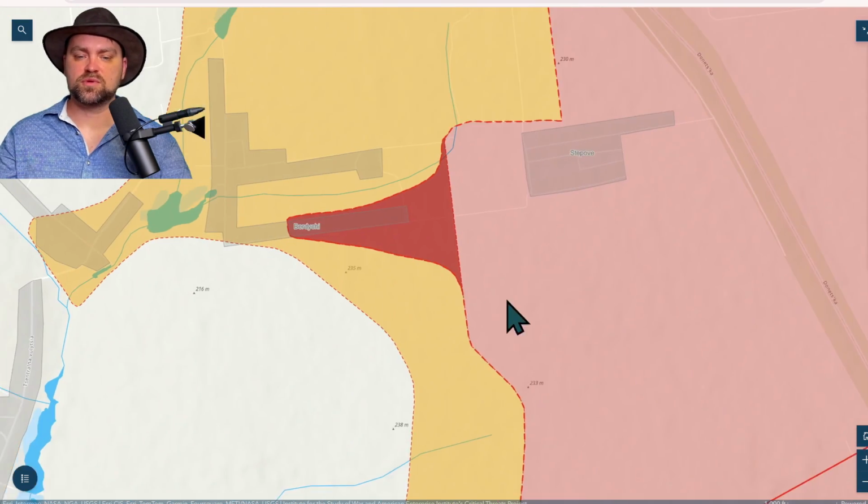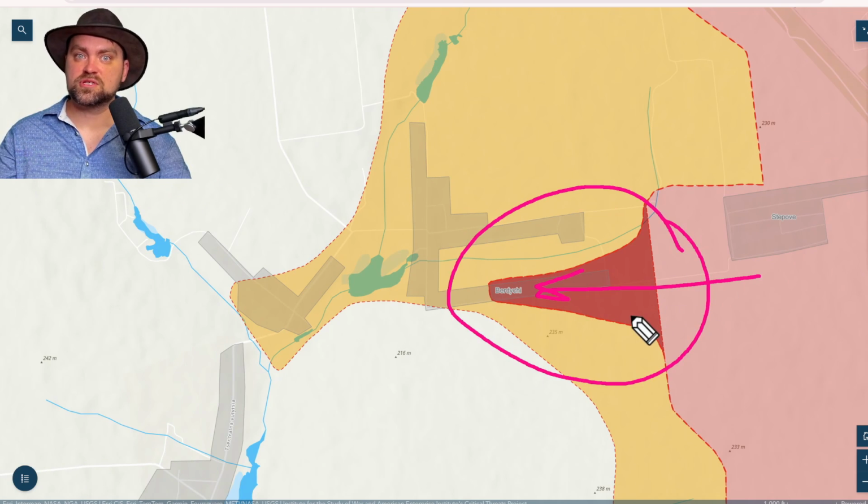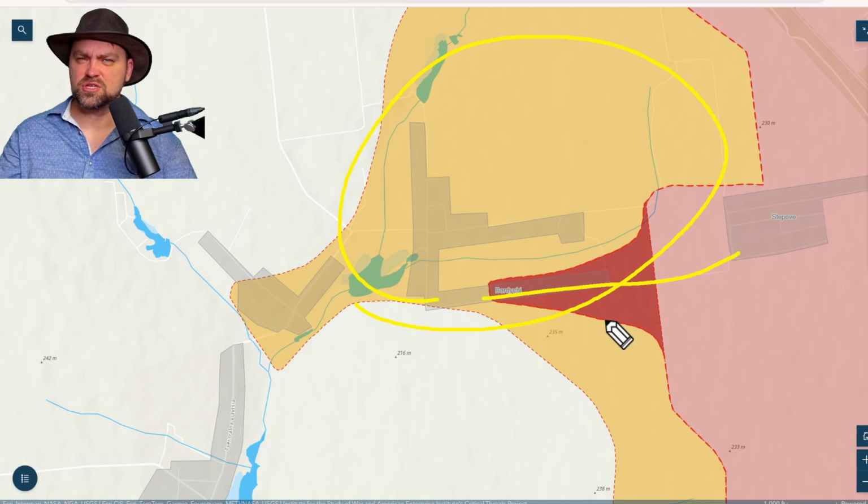This map shows that Russia advanced from Stepove towards Berdychi. Yes, they had this attack vector today, but our guys reported that there was no success for the Russian army. So I wonder why we have this update, because the attack was basically repelled. I showed you the video of the Russian BTR before. They tried to use this road to advance towards the village, but it was not a successful mission for Russia.